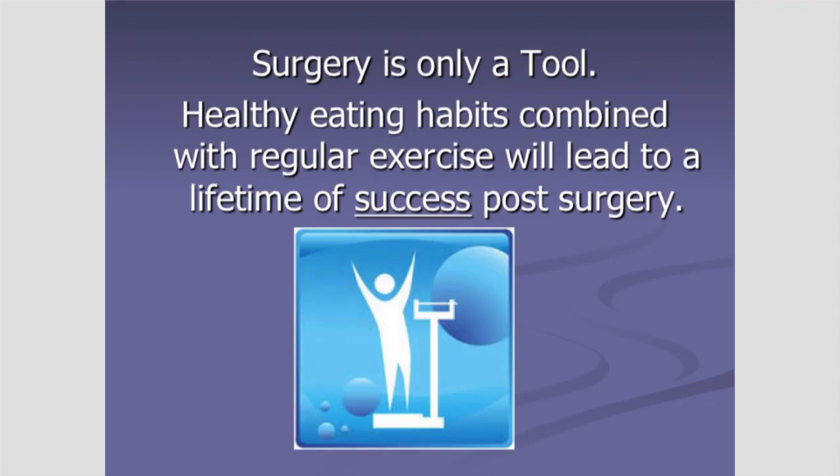And all of you, please remember that surgery is only a tool. Healthy eating habits combined with exercise will be your key to long-term success. And that is my lecture for the day.